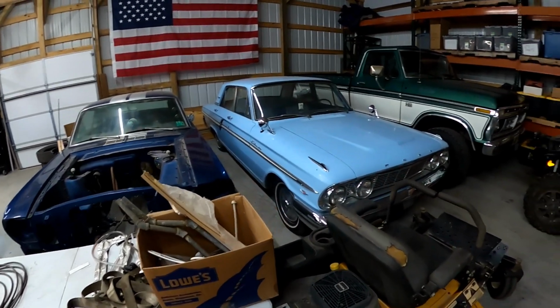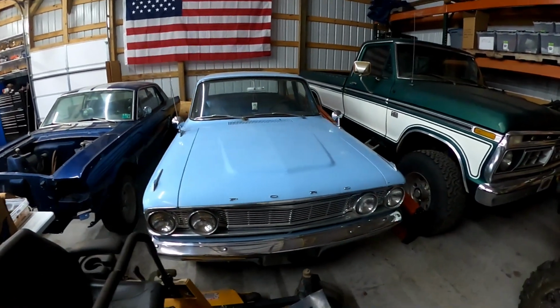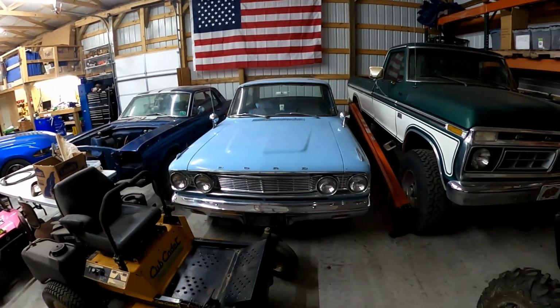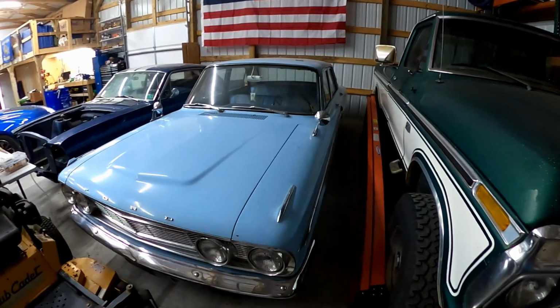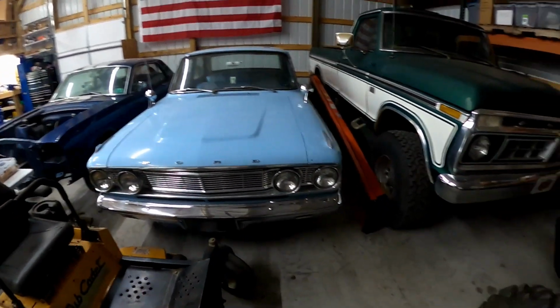This is my daughter's 64 Fairlane 4-door. It's a Fairlane 500. Has a 95 HO 302 in it, AOD, power steering, power disc brakes. This was a project we did together where she did most of the work and I kind of supervised, and it worked out to be a great cruiser.